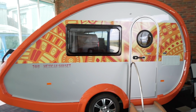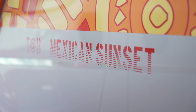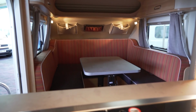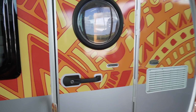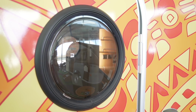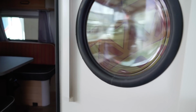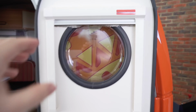So let's take a look inside. Mexican sunset. It's such a cool colour. You're not going to lose your Caravan when you're on the campsite, that's for sure. So you've got a porthole window also inside the actual door. Door opens. Before I forget, before I go in there, you have a blind on that porthole window. But let's take a look inside.